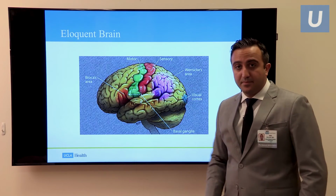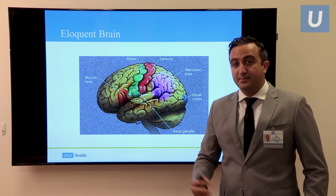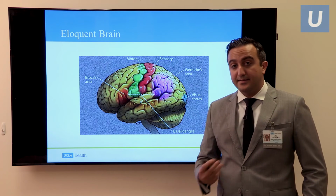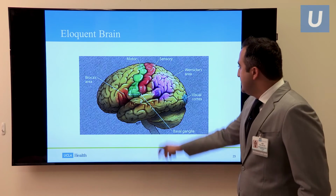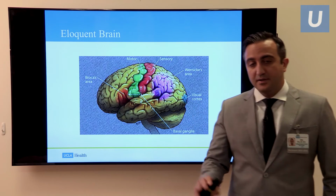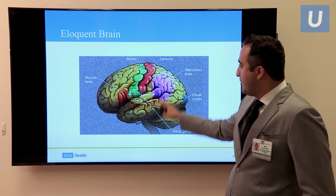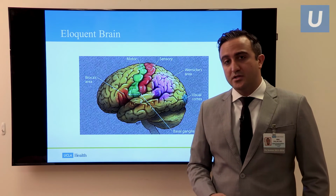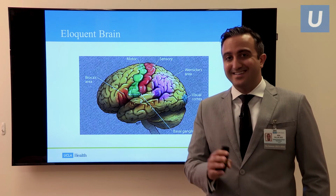This is the sensory strip that controls sensation. Wernicke's area is involved in speech and understanding speech. The visual cortex is involved in sight and seeing and interpreting visual stimuli that you see, as well as Broca's area here, which is the speech center of the brain. So whenever lesions come close to where we may be operating, it's sometimes a really good idea for an invasive evaluation so we can delineate the margins of where functional brain starts.